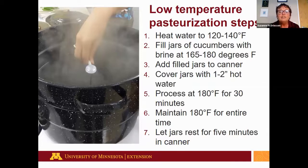So in using this, you'll preheat your water just to 120 to 140 degrees. When you fill your jars of cucumbers with brine, it's not going to be boiling. You want your brine just to be at 165 to 180 degrees, and then you're going to cap your jars, add your filled jars to the canner, and then you'll cover with that 1 to 2 inches of hot water. And then you're going to heat your canning water to 180 degrees, and maintain 180 degrees for 30 minutes. Any temperature higher than 185 may again cause those pickles to get soft.